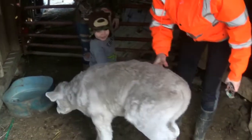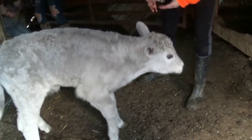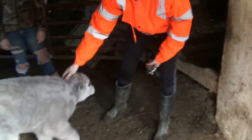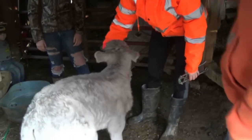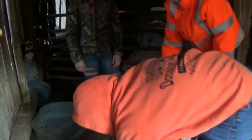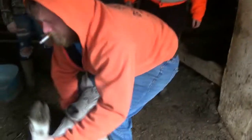beautiful little bull, kind of a blue-gray on his back and white down his legs. Really a good looking bull for the moment. He's getting ready to be a steer. Amber's going to put the band on him here. Nathan's going to hold him. Kayla's going to watch. She didn't want to do it. She didn't like it.